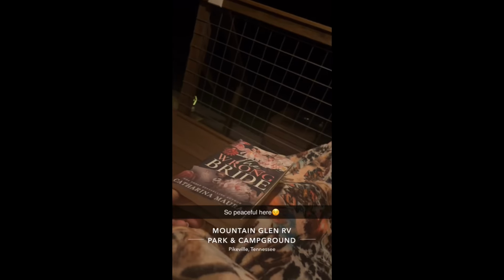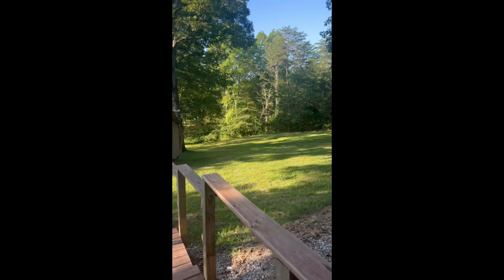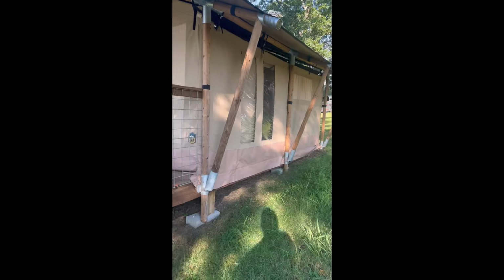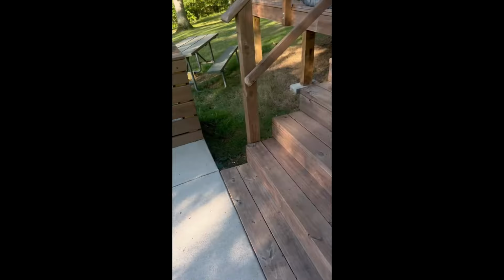Such a beautiful sight. And then this was us just hanging out on the porch of our glamping tent, hanging out that night. I was reading a book. We had a candle lit. Like, y'all, it was just so unbelievably relaxing here. Just being here is where I got the urge to delete all social media. Like, pure peace here.